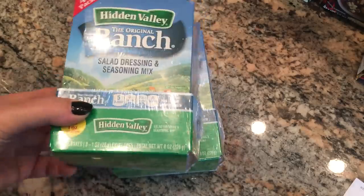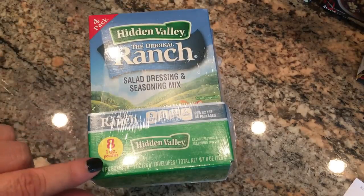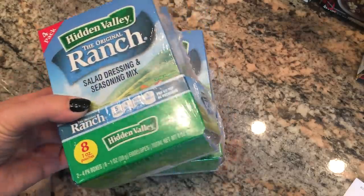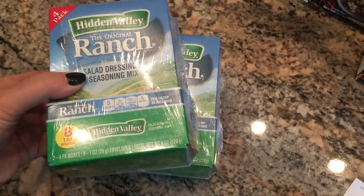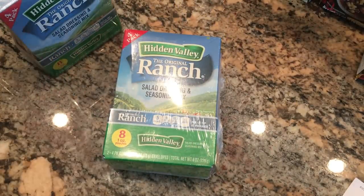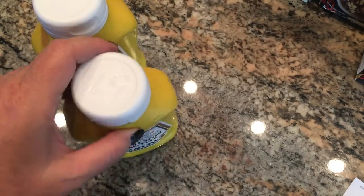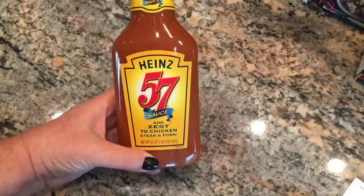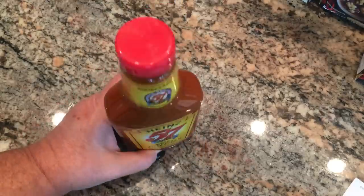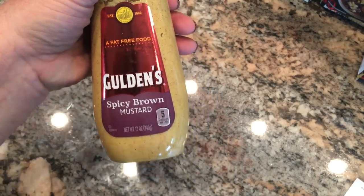I saw these, even though I bought some from Target, this was an 8-pack for $8.68 for the ranch dressing mix. So there's 2 packs in here. So that was even cheaper than Target. And I got 2 of them because I use a lot of this. I needed 2 of the Heinz yellow mustard. These were $1.97 a piece. I needed 1 of the Heinz 57. This is the large 20-ounce, and this was $5.26. Golden spicy brown mustard, $1.48, 12 ounces.